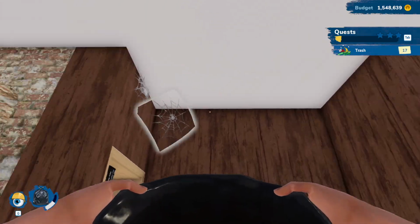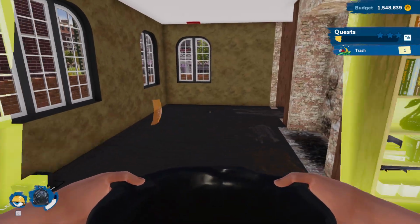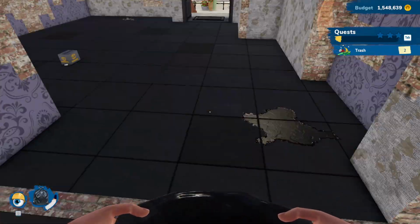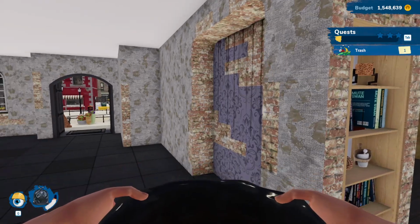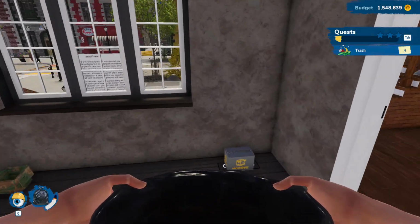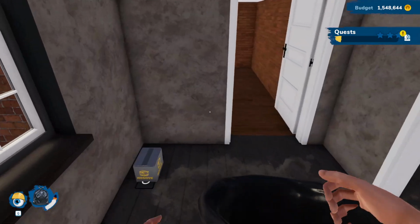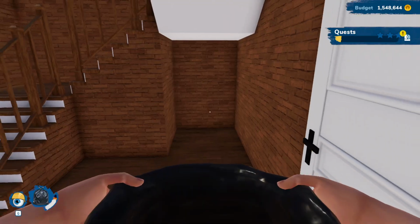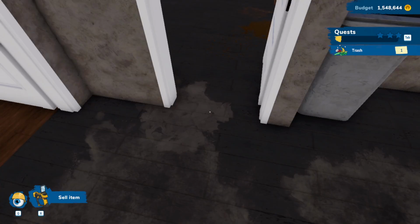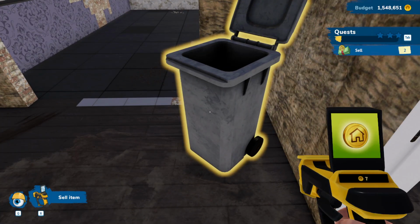Spider web, spider web. There we go. Is there any there? One right there. Okay. So that's everything over there. Okay, got it. Let's see about the trash in here. Not too bad. There is also a trash can in here. That's lovely. Oh, and that brings us back to this. There was a trash can right here. Okay. It's fine. I didn't see it.